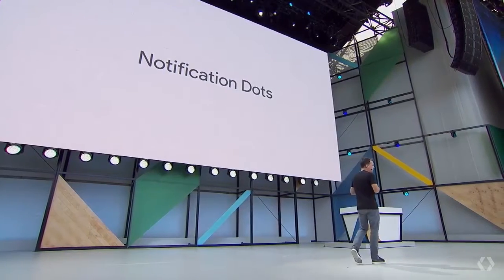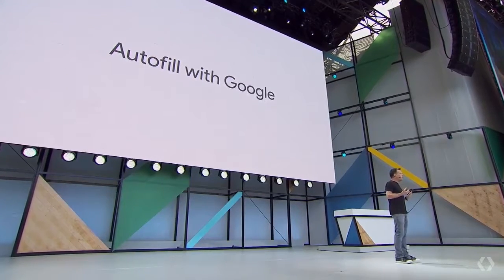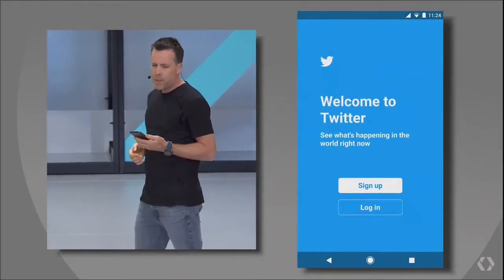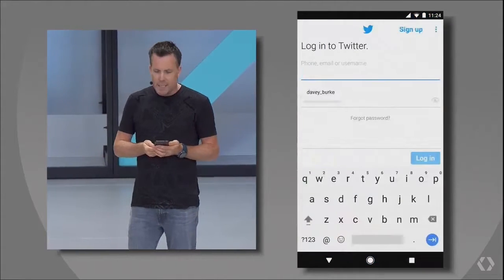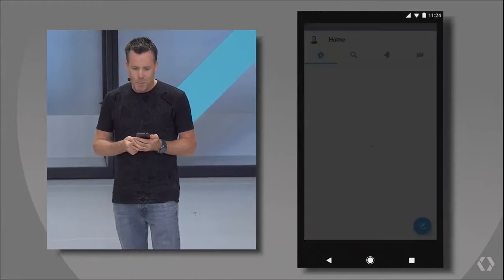Another great feature in O that helps make your experience more fluid is autofill. Now, if you use Chrome, you're probably already familiar with autofill for quickly filling out a username and password or credit card information with a single tap. So let's say I'm setting up a new phone for the first time, and I open Twitter, and I want to log in. Now, because I use Twitter.com all the time on Chrome, this system will automatically suggest my username. I can simply tap it, I get my password, and then, boom, I'm logged in. It's pretty awesome.